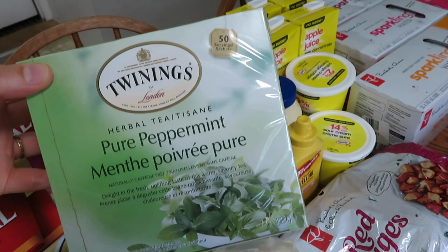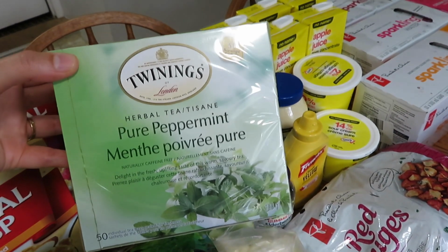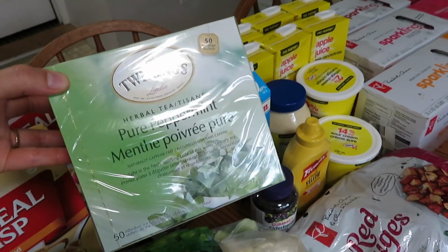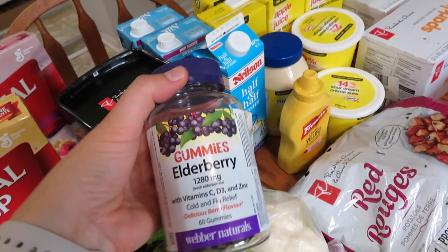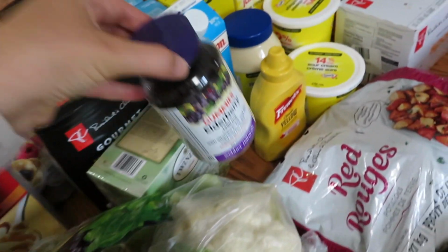I really like this tea. I'm not drinking it a lot right now, but in the fall and winter I do, and so usually I buy the 20-count box of tea. This 50-count one was on sale, so much better deal. As we're coming into cold season, I do like to have elderberry on hand.